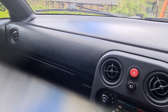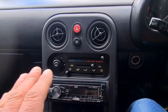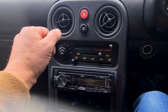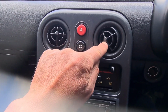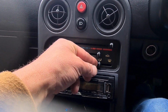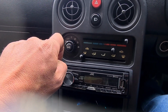The dash is, well, it's very, very plain. It's very functional. It's a bit more rattly than I was expecting, but it just looks functional rather than trying to be clever. These little air vents here remind me of the old 70s air vents that you'd find in a Capri or something. The switch gear, quite a nice tactile feel to it actually. That was a bit clicky. There's an aircon button. Does it work? There's a question.